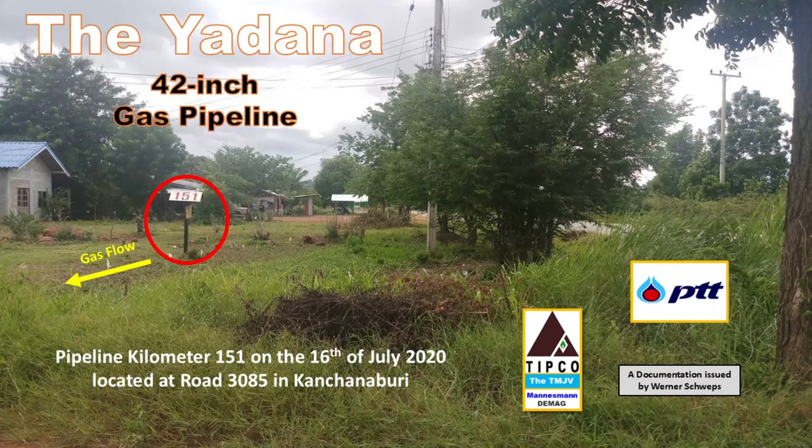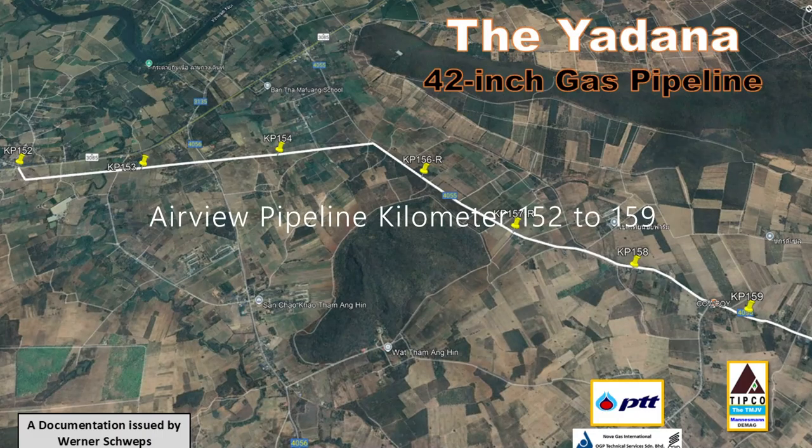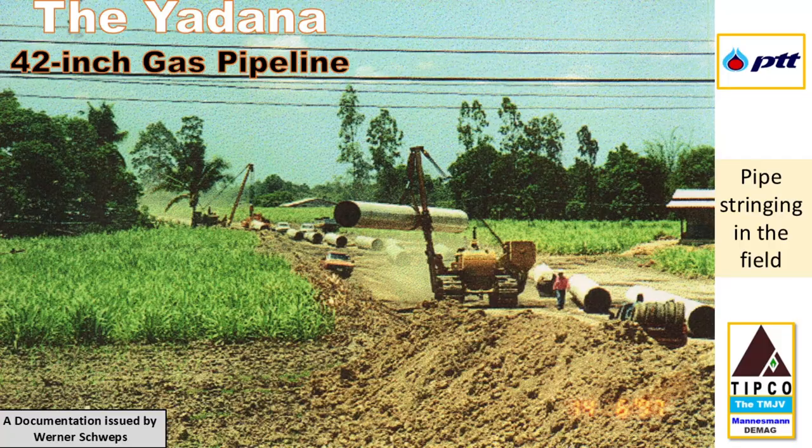In the next two pictures I took, you can see how the area around pipeline kilometer 151 and 152 on Road 3080 in Kanchanaburi appeared 22 years later. It looked quite peaceful. Unfortunately, I didn't meet any of the locals that I could ask whether they had any issues with the pipeline. After leaving pipeline kilometer 152, the pipeline runs through agricultural fields, initially heading southeast.